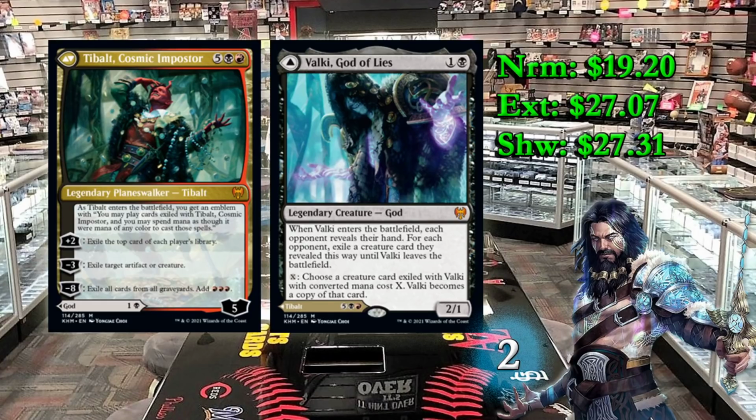And it'd probably be like a $30 or $40 card, but it's going to see play. You're going to have fun with this card. I think that's the best part of it. There are a lot of people that like messing with their opponents, and this is one card you'll want to have.